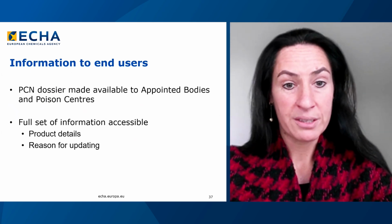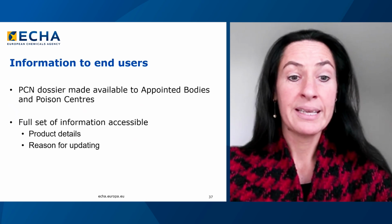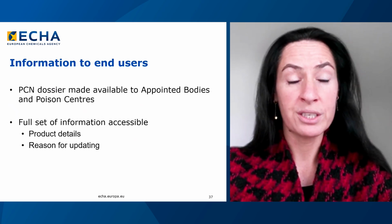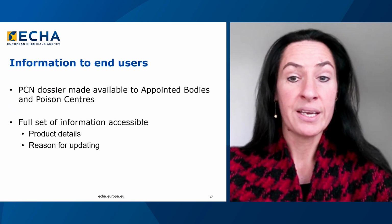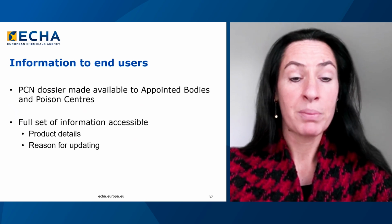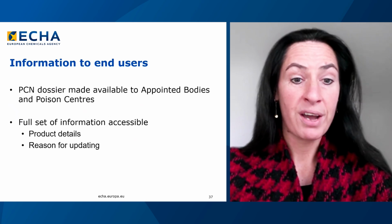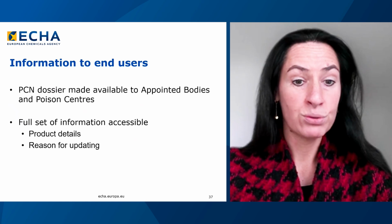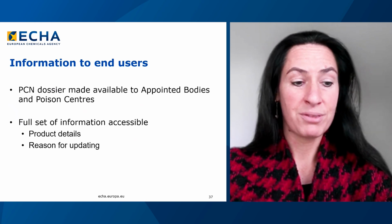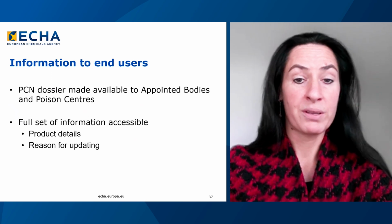Appointed bodies and poison centers will have access to the full dossier. That means that they will have access to the full set of information that you include in the PCM notification. Therefore, they will be able to see all the details that you have included in the product information records, as well as the reasons you have included in the dossier header to justify your updates. So they will basically see everything you have included in the dossier to indicate whether or not a product has been seized from the market.